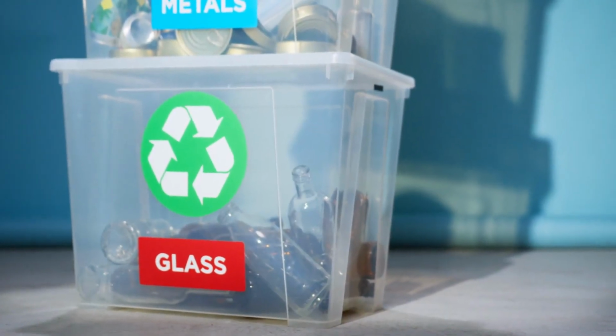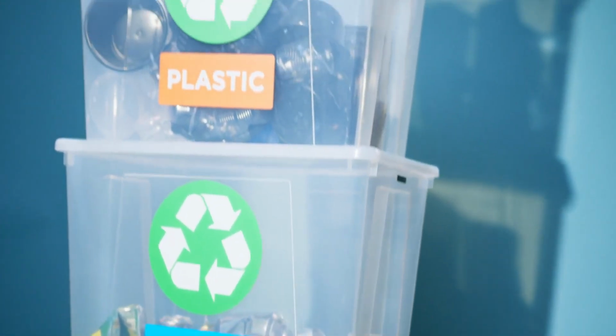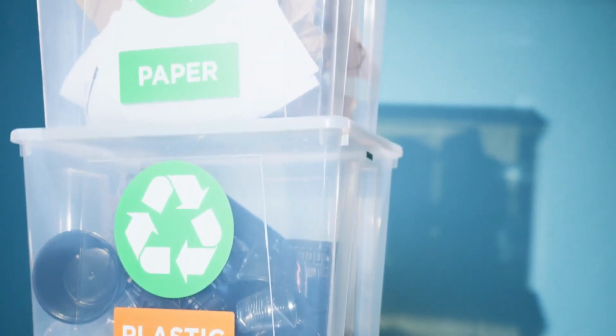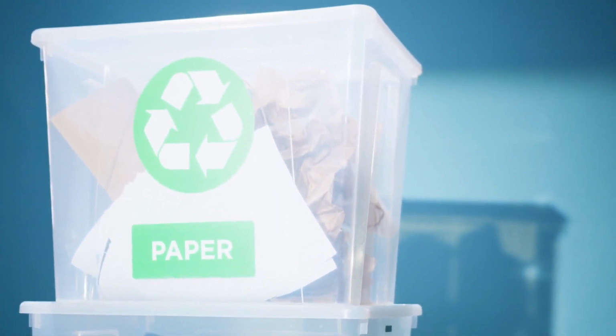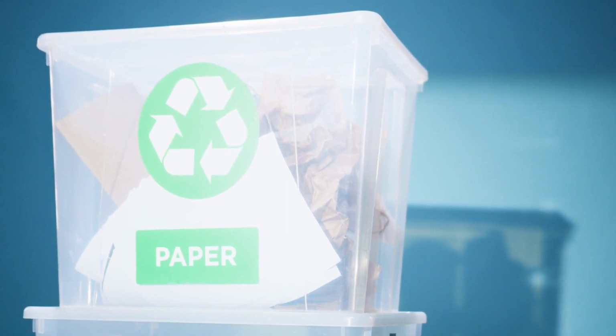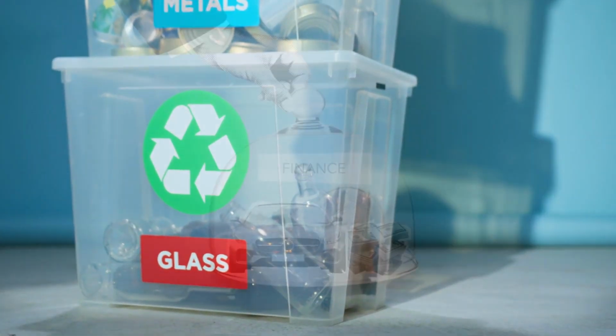Once you have a list of all your expenses, categorize them into needs versus wants. Needs are things like housing, transportation, and food, while wants are things like entertainment or vacations. This will help you to prioritize your spending and see where you can cut back.